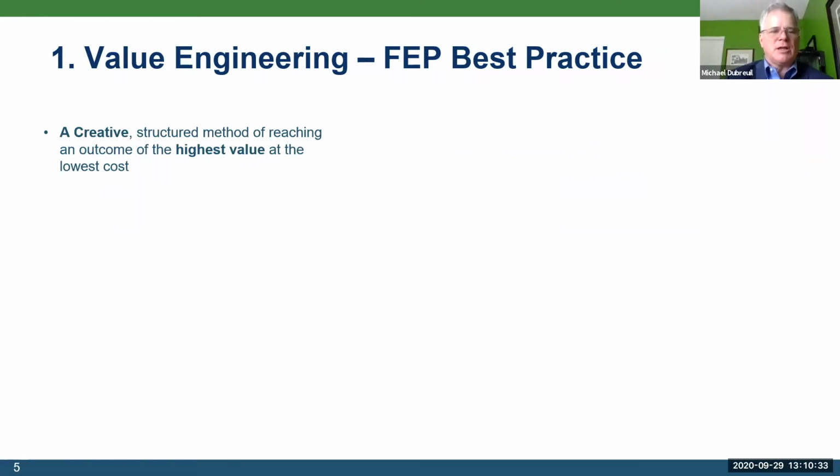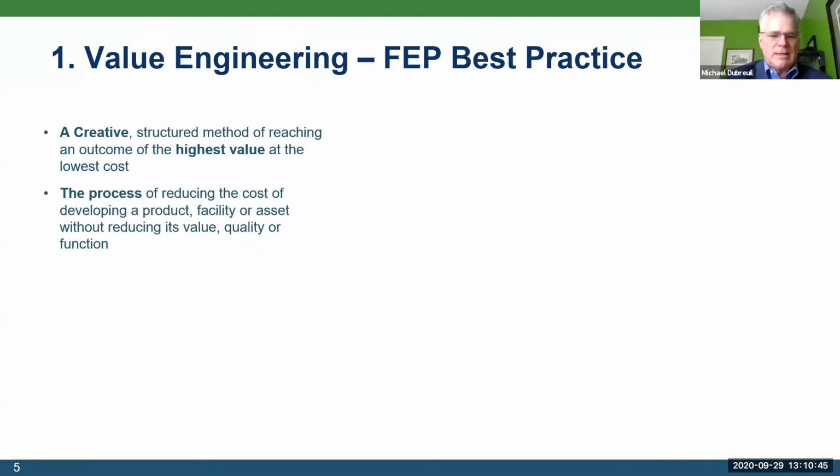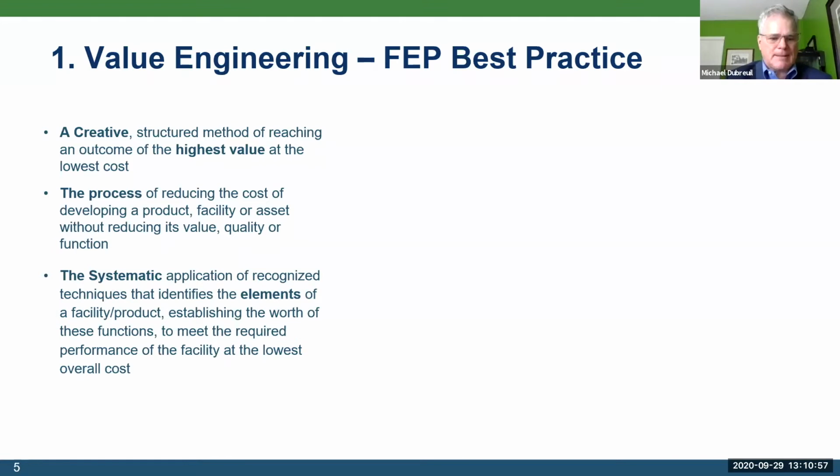Value engineering. It's a creative, structured method for driving value improvement in your project. The process includes reducing costs of developing your facility or your asset or your product without reducing its value. It's sometimes defined as a systematic application of recognized techniques that identify the elements of a facility or product, establishing the worth of these functions to meet the required performance of the facility at the lowest overall cost, something we call cost competitiveness.